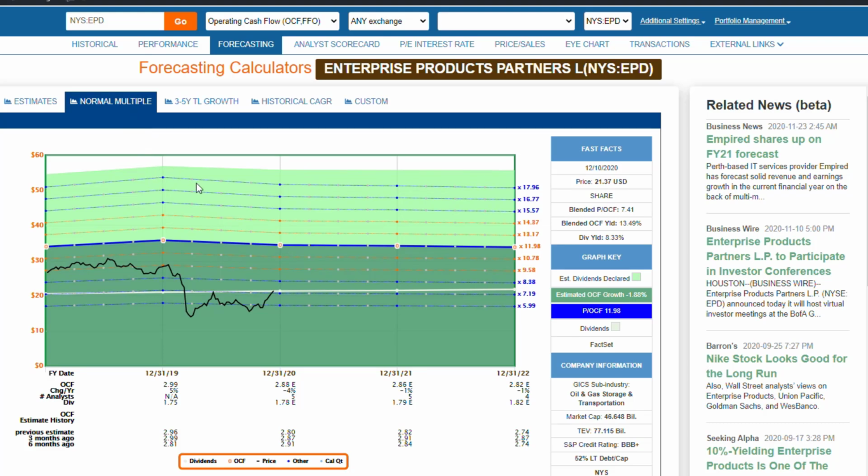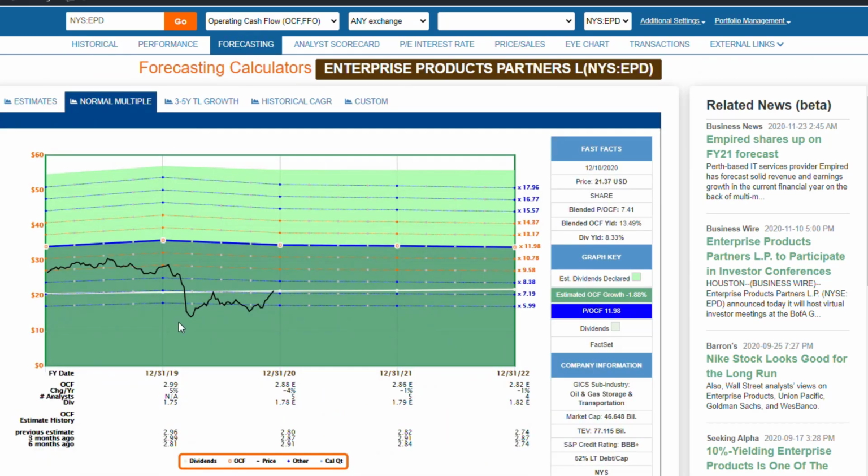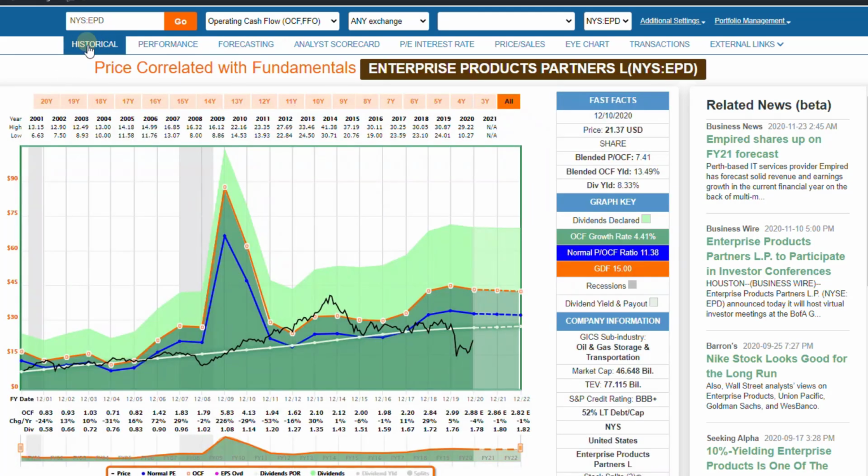So what I'm really talking about is what I call the natural leverage of this company. There's no reason why it should not go back to a more normal PE of 10 or 11. It's traded at that historically many times, and many times it's traded above that. That's the blue line on this particular graph. When I'm looking at forecasts here, I can use this handy drop down, and these are all the historical multiples of cash flow that the company has traded at historically over the last 20 years. And you can see the most recent is the lowest, which is the 1 year, at 9.04. It's currently trading at 7.41. So it's actually below its lowest on history.